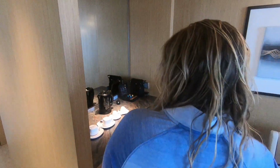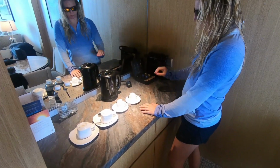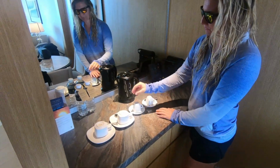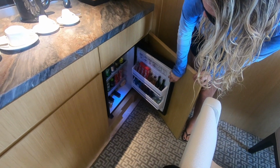And then let's see. We've got espresso, a fancy espresso machine that I don't know how to use. Cute little espresso cup. Water. And I think this is the mini bar.